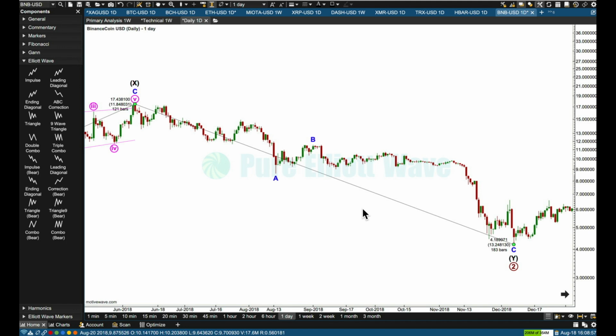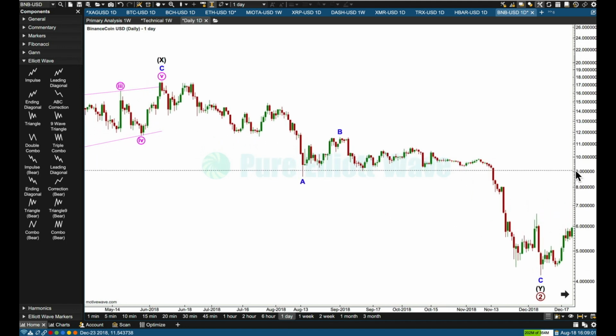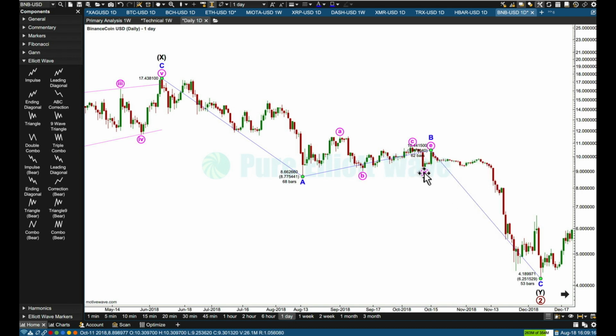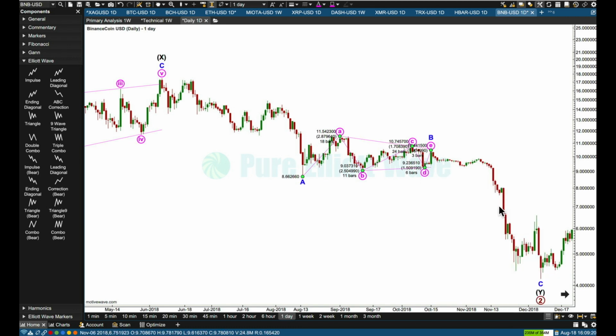Let's try again. Let's expand this out so I can see how this is subdividing. What if the triangle ended here? And it could be a barrier triangle. Oh yeah, that meets the rules. It looks good within the channel. Okay.